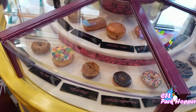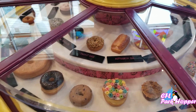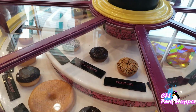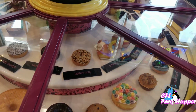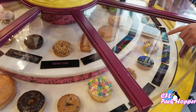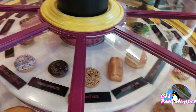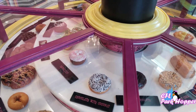It tells you what each one is. It's too much to choose from. I'm telling you, I don't even know. The Fruit Loop one looks kind of good. Keep walking. Raspberry Romeo. Look at the voodoo dolls coming around. I'm getting the voodoo doll for sure.